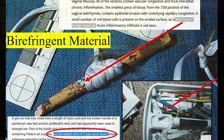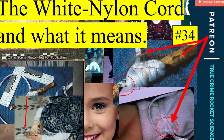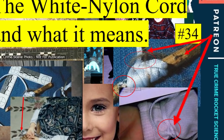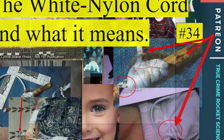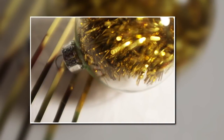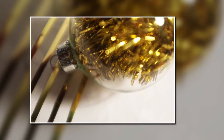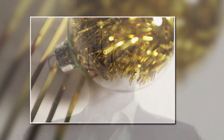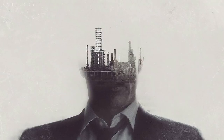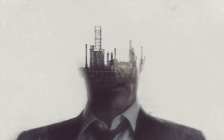Well, it tells you, and this is also Lou Smith's position, that JonBenét was, I guess, strangled or garroted in her bed. And so that makes complete sense because these fibers were found in her bed as well. That is where JonBenét was, I guess, murdered. And that is then where these cords left these fibers. And in the next section, in the Patreon section, we're going to see why that makes absolutely no sense.